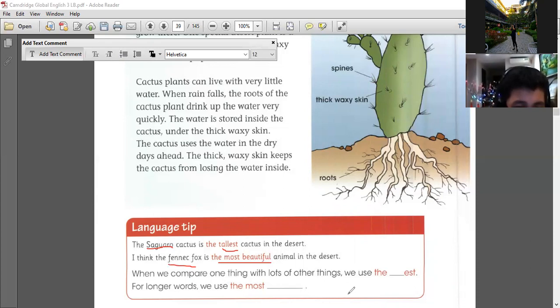So when we compare one thing with lots of others, we use the -est, like the tallest, smallest, longest. For longer words, we use the most, like the most beautiful, the most expensive, the most attractive. So that's how you use it for longer words. Can you make an example using these words when we compare one thing to the other? Can you give me a sentence?